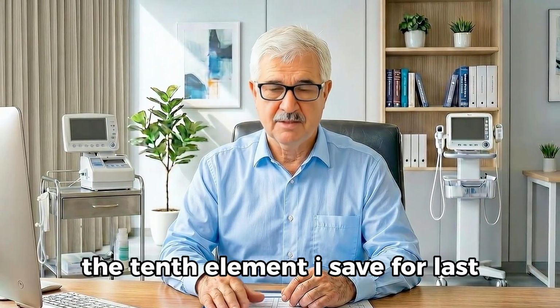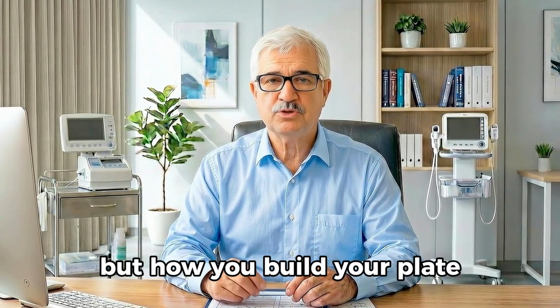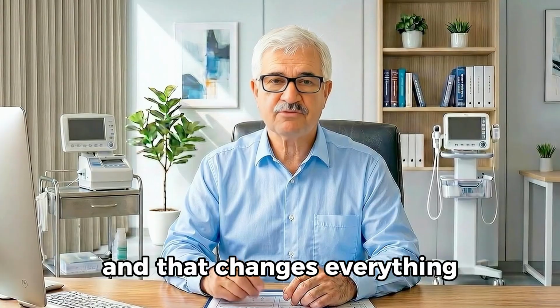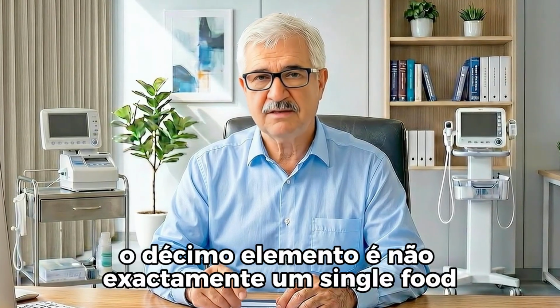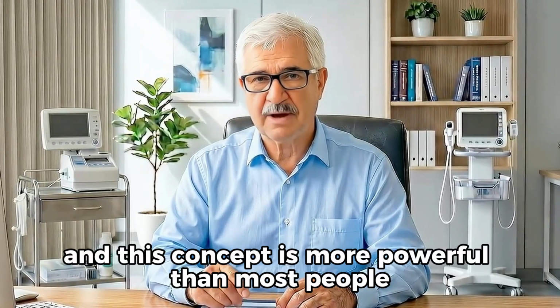The 10th element I saved for last because it involves not just what you eat, but how you build your plate, and that changes everything. The 10th element is not exactly a single food, it is the proportion of your plate. And this concept is more powerful than most people realize.